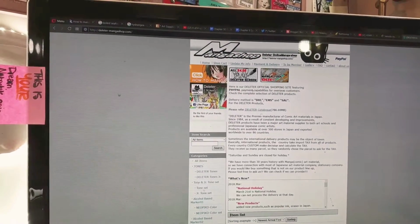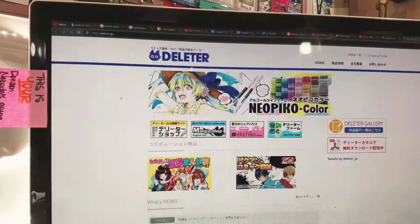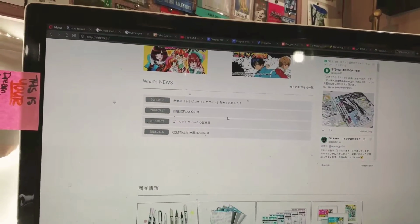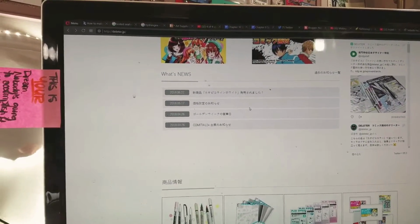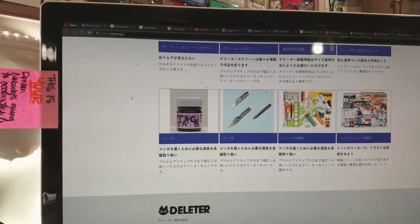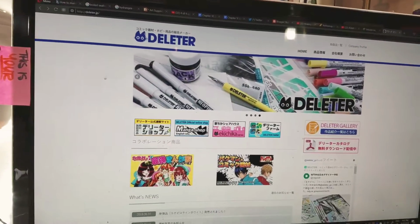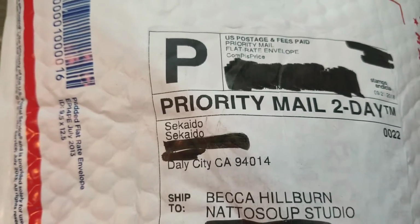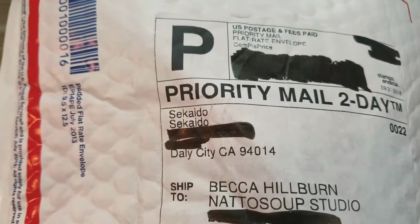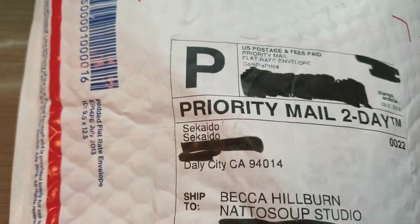So they haven't quite revamped this, and where I purchased my stuff from looked more like the Japanese, but obviously it was in English because I cannot read kanji or hiragana or katakana. So obviously it was in something that I could actually understand. And although I ordered it from the Deleter manga shop, Deleter is a manga supply manufacturer, it was shipped by Sakaido in Daly City to me.